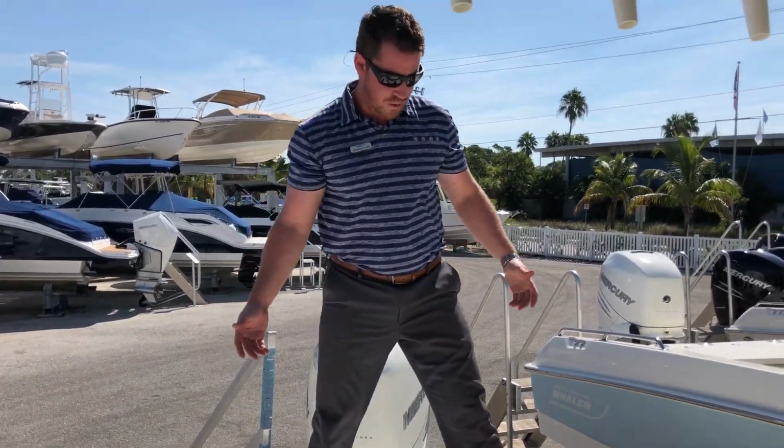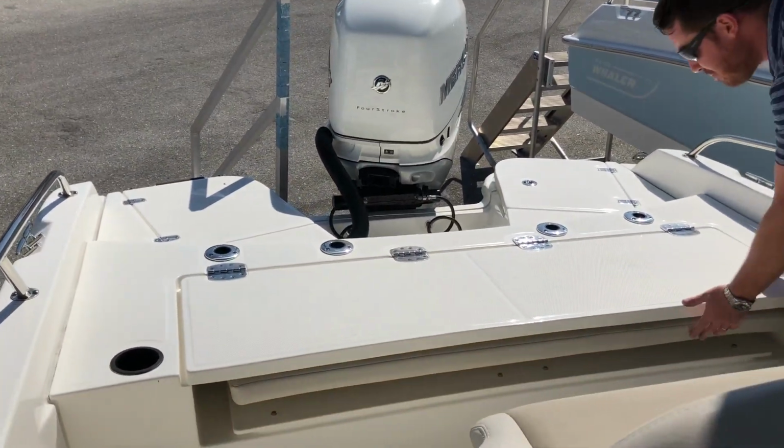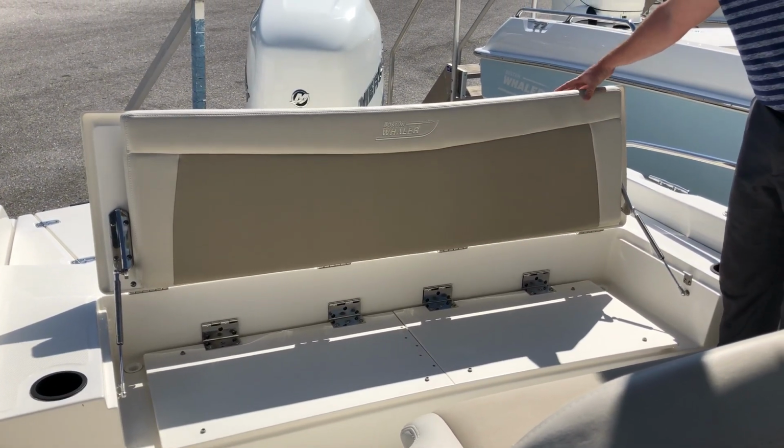If I step a foot forward, another huge, wide portion, walkable, beautiful casting platform, and excuse the lack of a cushion, but when we open it up, you honestly probably have the very best seat that you can find on a bay boat.